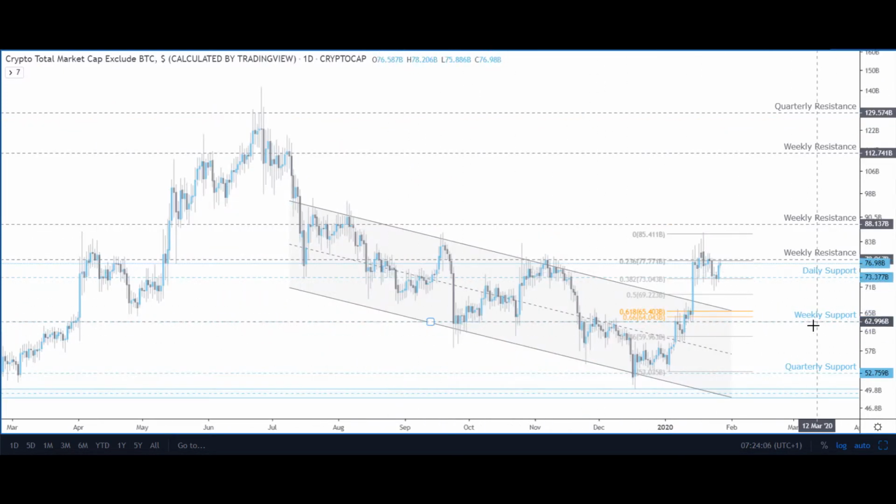So here's altcoin market cap. Again, you can see we pretty much held this daily support level on a closing basis. We did wick down below. I think there would have been a lot of stops hiding at these levels across the board. We had a wick below it.